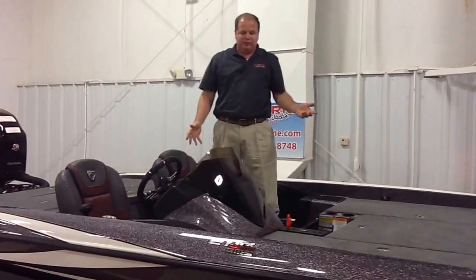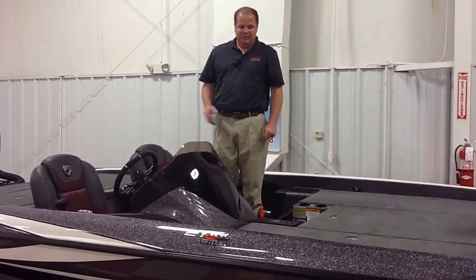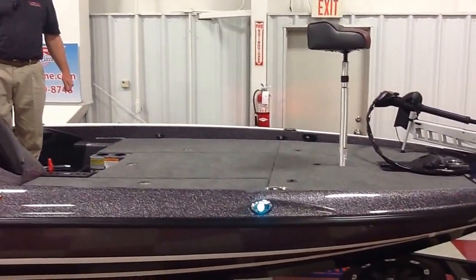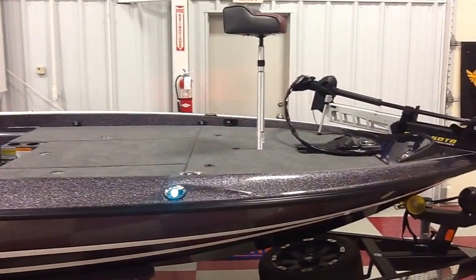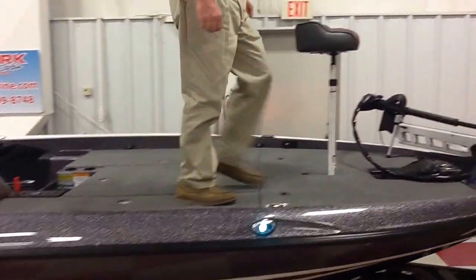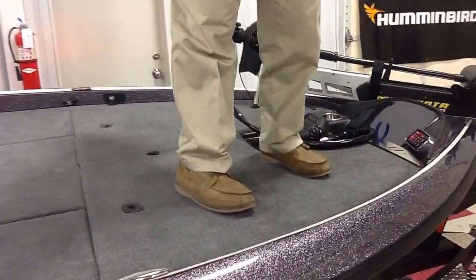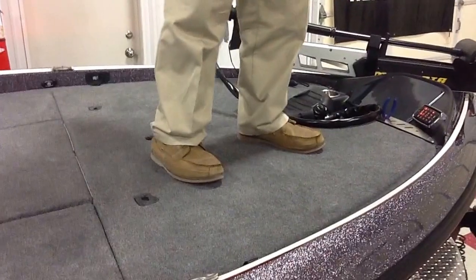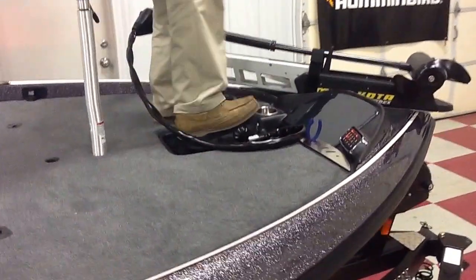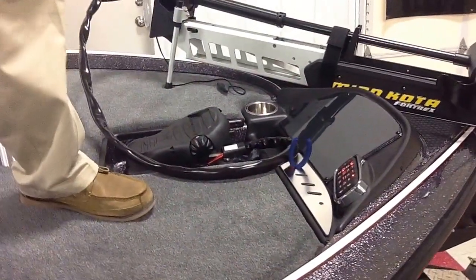This boat is the 21 TRX. Very nice boat, very roomy. 21 foot long with a 95-inch beam. It is just laid out incredibly well for the tournament fisherman. The front deck has padding up here, so it's very comfortable. You can stand all day. I know most tournament anglers do not use a bike seat, but with this padding, it's very comfortable. And combined with the recessed trolling motor foot pedal, you don't have to stand awkward. Just a very natural feeling to run the trolling motor all day.